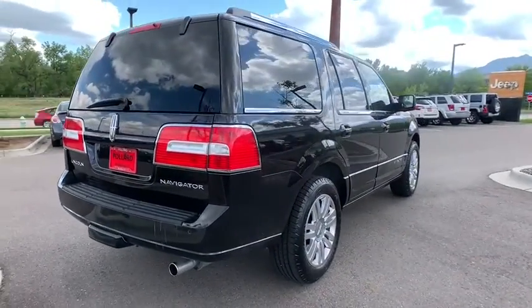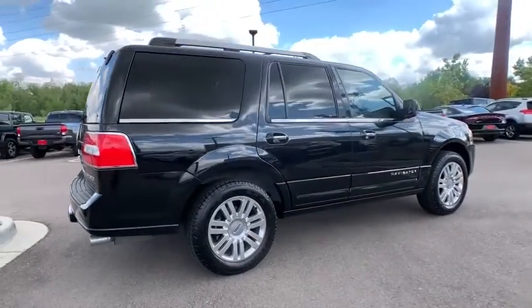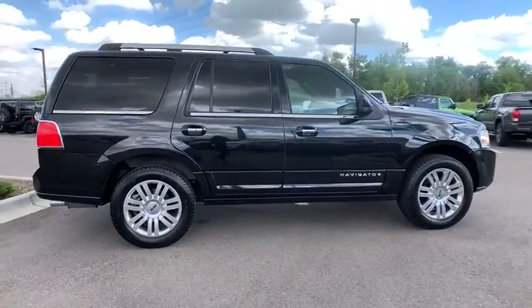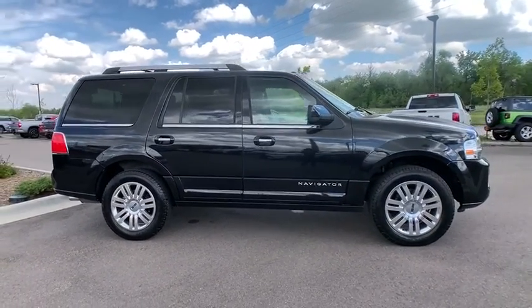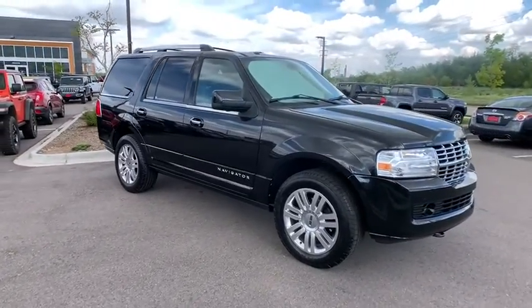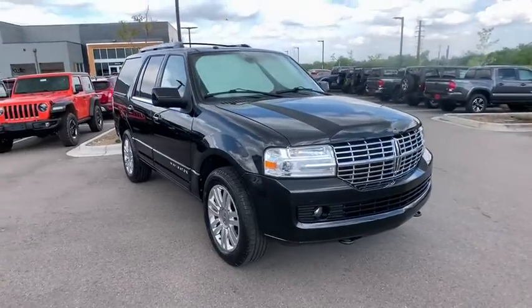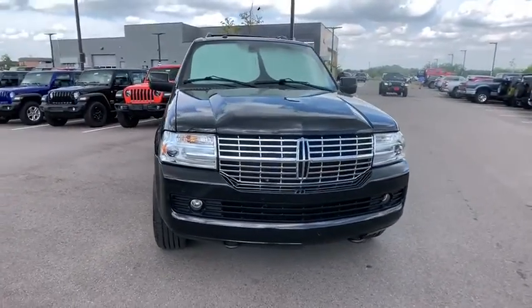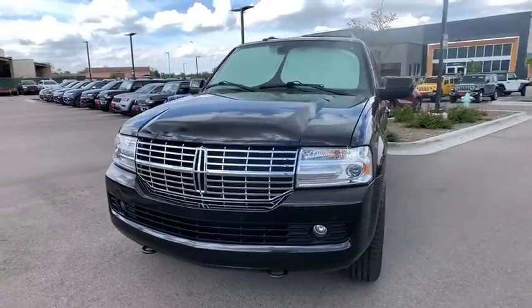Here are some of this vehicle's great options. Navigation system, power passenger seat, backup camera, steering wheel audio controls, power liftgate, anti-lock braking system, stability control, traction control, keyless entry, Bluetooth, leather-wrapped steering wheel, power steering, adjustable steering wheel, cruise control, auto-dimming rear view mirror, four-wheel disc brakes, four-wheel drive, aluminum wheels, floor mats.